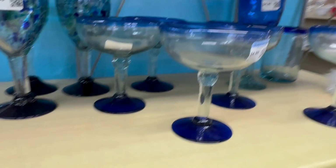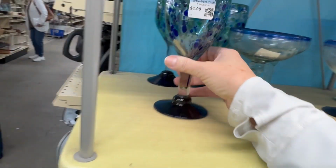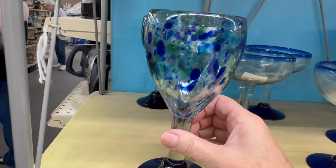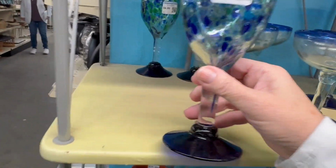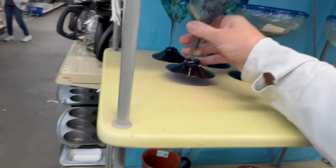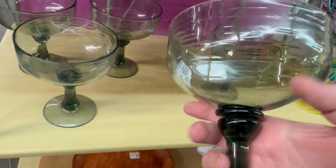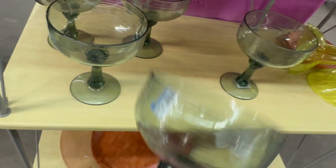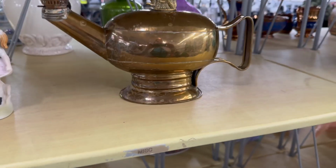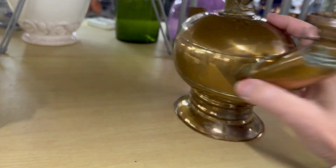Very lightweight. Tankard there. Margarita glasses, you do see these a lot. I think it's one of those things that people actually donate quite often because they do take up a lot of space on your shelf, those wide glasses. These were gorgeous. I really did think hard about those hand-blown glasses for a minute. They were $4.99 a piece. $5 a piece was a bit steep for me for resale. Those were plastic margarita glasses. We left those.